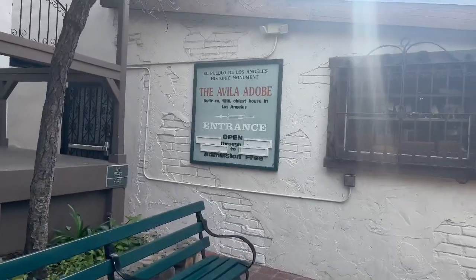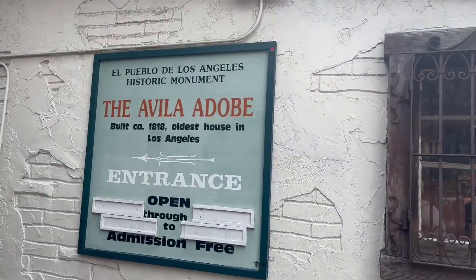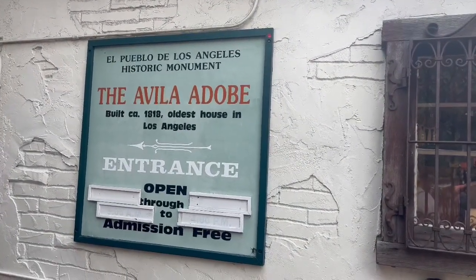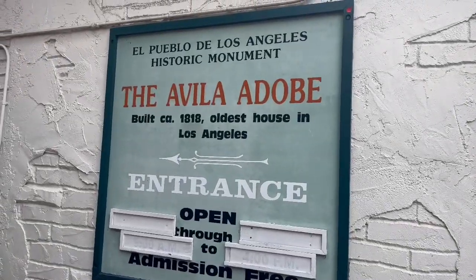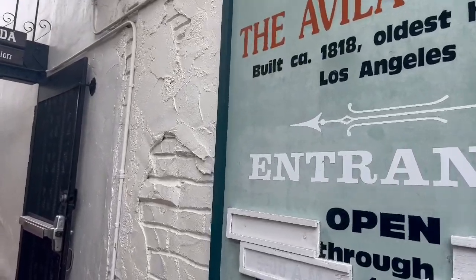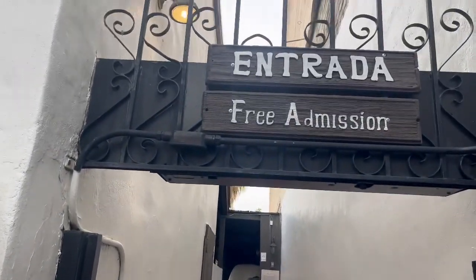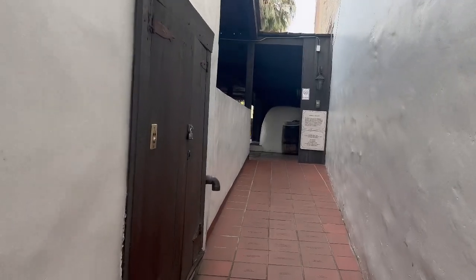All right, ladies and gentlemen, this is it. A Villa Adobe. This house was built, the oldest house in LA, built in 1818. All right, everybody, let's go. Let's check out the oldest house in LA. It's free admission, by the way. Right here in Olvera Street, right in the middle.